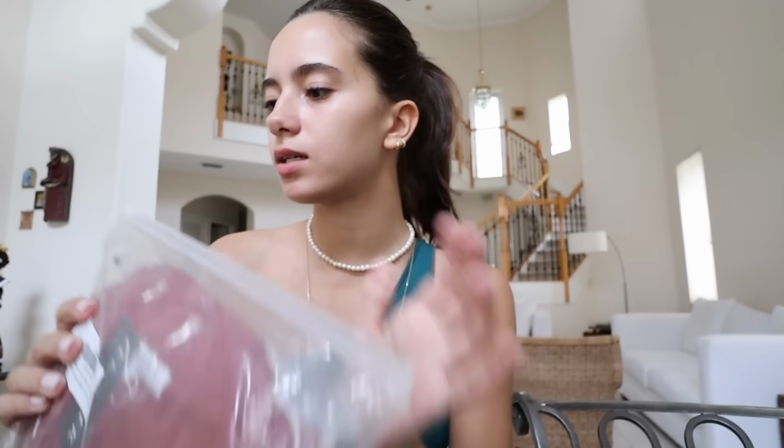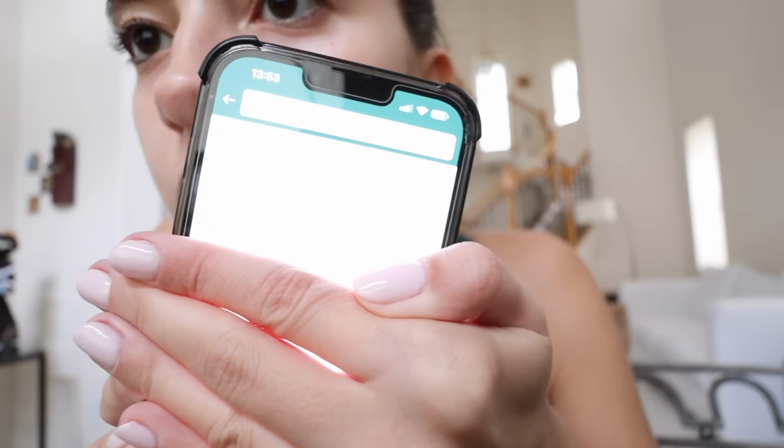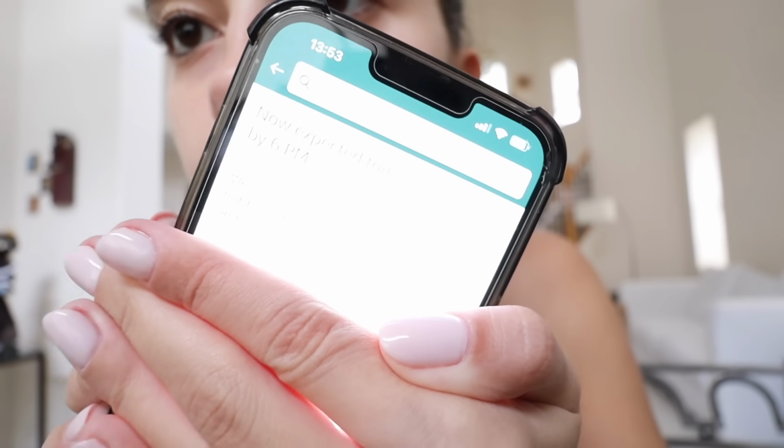I ordered a few things to help out with the organization today. Not really organization, but I bought these PJs. I think I forgot to buy something. Did I not order it? I only have 3 boxes in this package, and I ordered 4 boxes. I don't think it's gonna show, but it says that it's coming tomorrow now. So I guess today we'll just focus on the bathroom and the closet.